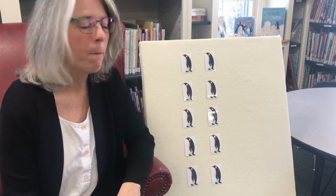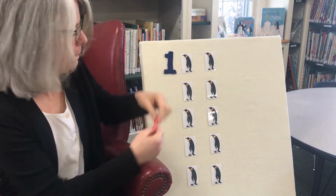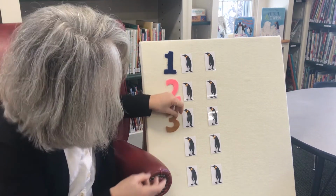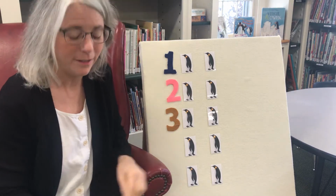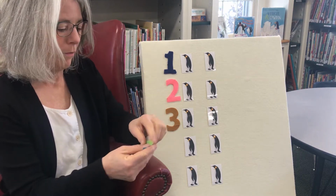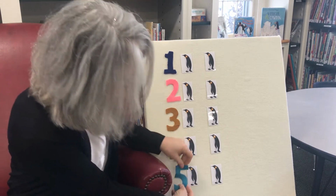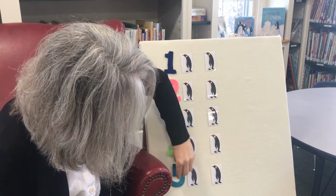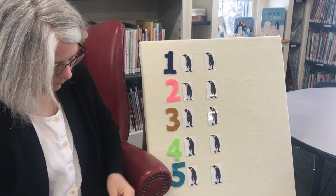Okay, we've got some penguins on the flannel board today. We're going to count them, okay? One. What comes next? Two. Yep. Three. Poor three, it's got the ugliest color of all. All right, four. Can you see behind the chair? Five. Uh-oh, five wants to fall down. Come on, five, stay up there. All right, so we've got five so far.